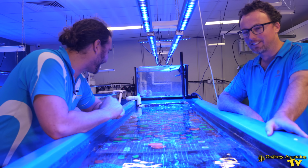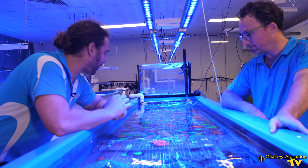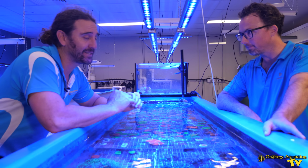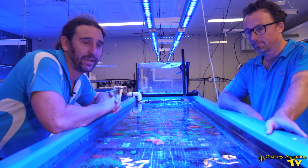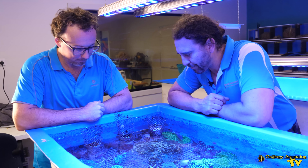I wouldn't know where to start picking. There's just so many. I'll have to send Anya over. But there's so many scolies and they're all so beautiful. But I have to say, there's two other corals that have really caught my eye. And the first is this awesome hammer.